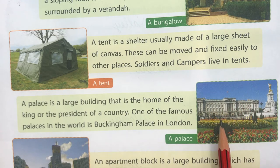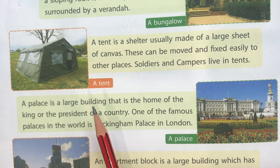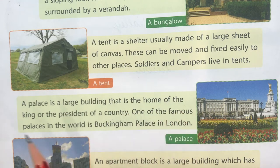The next picture is the picture of a palace. A palace is a large building that is the home of the king or the president of a country. One of the famous palaces in the world is Buckingham Palace in London.